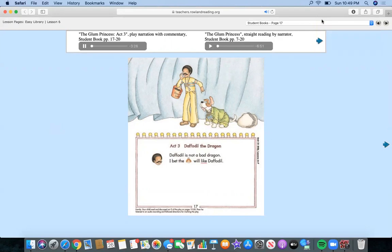Look at the big picture at the top of page 17. Listen as I read the title of the last act. Act 3, Daffodil the Dragon. Now it's the dragon keeper's turn to present his animal. The dragon's name is Daffodil.